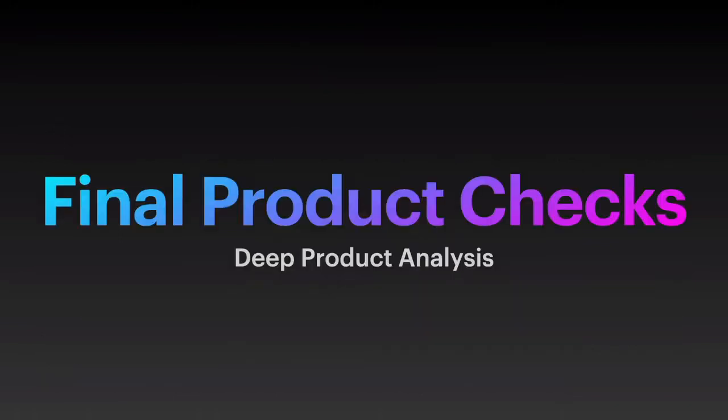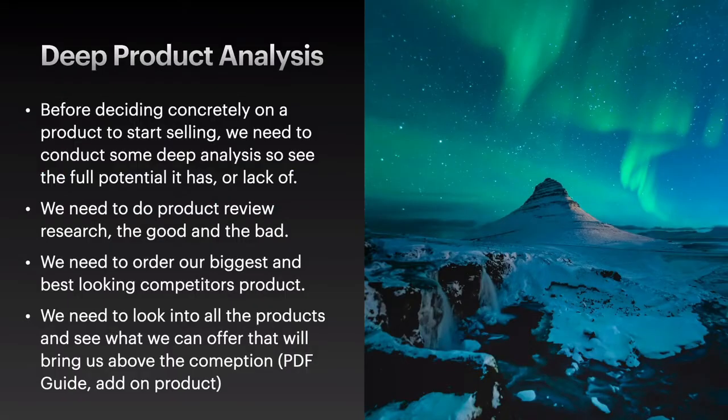Final product checks. Let's do some deep product analysis. So deep product analysis, what is that? Before deciding concretely on a product to start selling, we need to conduct some deep analysis to see the full potential it has, or lack of. We need to do product review research, the good and the bad.